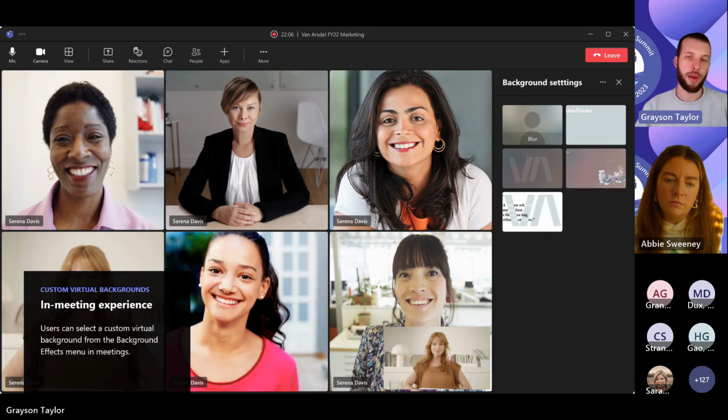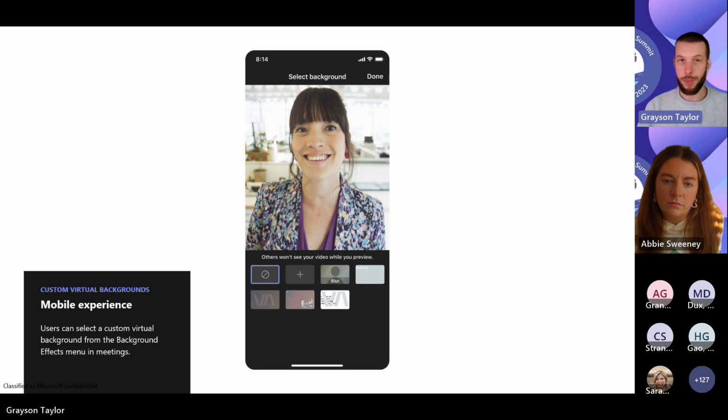As I said, once you've uploaded those custom images, they do show up in the background settings. Just like you're already familiar with today, there's nothing else the end users have to do. They just simply select which image they'd like to use and move on, right? That also applies to the mobile experience as well. So the same background image selector would apply there, and those custom virtual backgrounds, again, in the order in which they were uploaded, will be shown to users who are using that mobile experience as well.